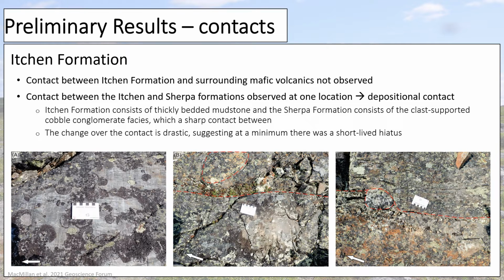Taking a quick look at the contacts observed involving the Itchen Formation, the contact between the Itchen and the mafic volcanic rocks was not observed, and the contact between the Itchen and Sherpa formations was seldom exposed. The contact between the two units runs largely through Shallow Lake in the study area. However, at one location to the north of Shallow Lake, a depositional contact is observed.